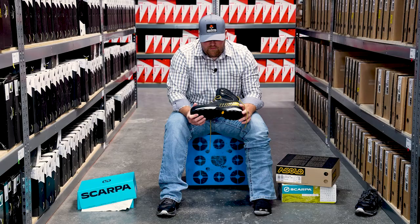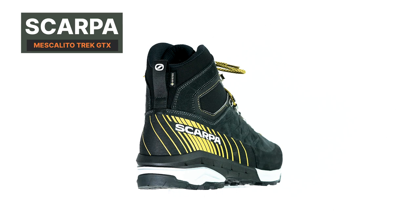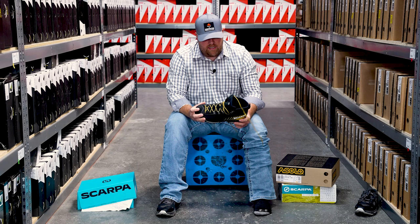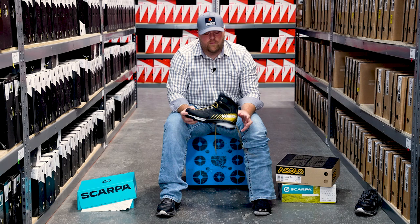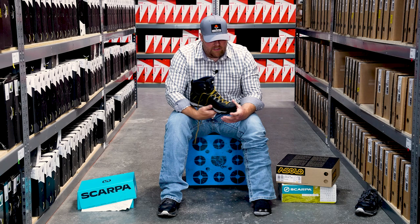Third boot in my lineup is the Scarpa Mescalito TRX GTX. It's a brand new boot this year, they barely came out with it. This is kind of the anomaly on my list right now. I think this runs in like the Flex 3, Flex 4, kind of a mid. I would consider this more along the lines of a light hiker versus a mountain boot that I typically run. It's intriguing to me for the fact that Scarpa fits my foot really well.